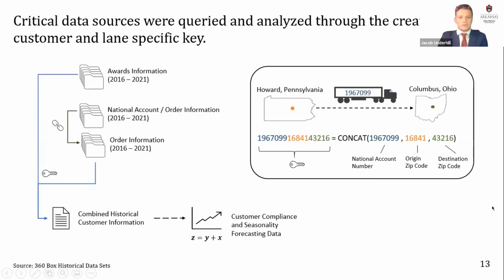Yeah, so the first problem that we encountered was the lack of a single data set that included all of the relevant information we needed. We were given a bunch of really big Excel files that made it hard to find corresponding awarded volume information, ordered volume information, and customer national account numbers. So to be able to forecast any of the compliance percentages across 360 box, we had to find a way to tie all of that information together.